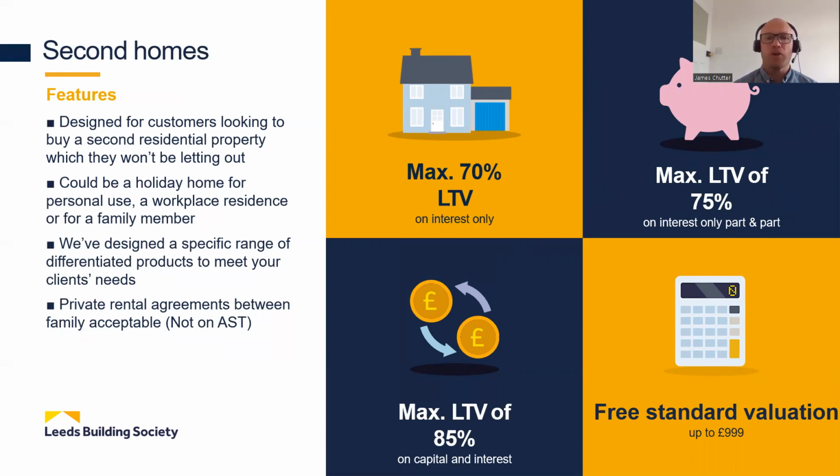The products for second homes can be used for a number of different uses, whether it be a pied à terre, where someone maybe lives in the countryside but goes to work in the city during the week and needs to have that property for work purposes, or potentially even for a holiday home for themselves, or even for a family member to live there. Whether that be a student who's moved to another city and they want to buy them a flat to live in, or potentially if you've got an elderly relative that might be moving home to be closer to them, helping them buy that property for them to then live in.